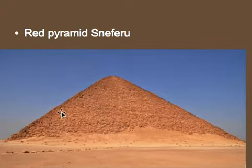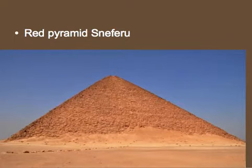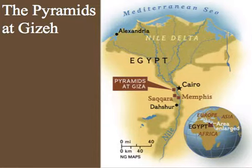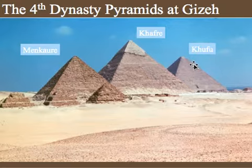Right? So, pretty amazing that during Sneferu's reign, there were 2 failed attempts and then a final completed pyramid during this one pharaoh's reign. So they had all the mathematics correct after that in terms of the angle, and so construction began later on with the pyramid of Khufu, on what would become the largest pyramid, and this is at Gizeh, which is not that far from Cairo. Right? And so looking at these 3 pyramids, the pyramid of Khufu is the largest.